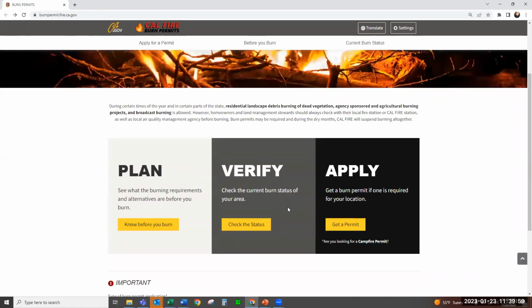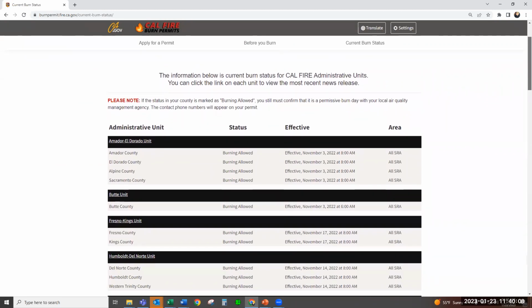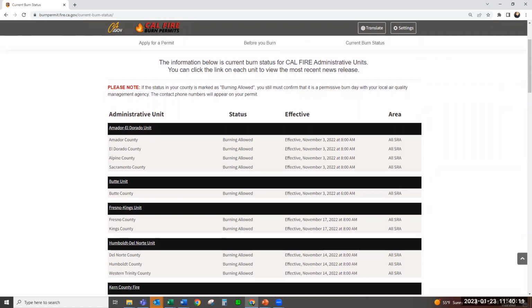Go ahead. And then the verify. This is just simply a list of counties throughout the state and whether they allow burning in general or not.